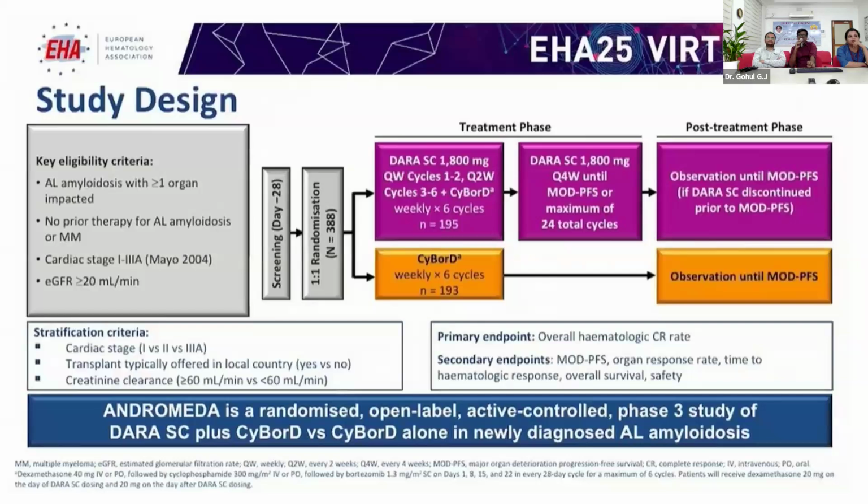Now coming to the antibody trial, which demonstrated the use of daratumumab. They randomized 330 patients with AL amyloidosis with more than one organ involved, no prior therapy for AL amyloidosis, cardiac stage based on Mayo staging 1 to 3A, and GFR more than 20 ml per minute. In this randomization, they divided patients into two groups. One group was given daratumumab with cyclophosphamide, bortezomib, and dexamethasone. The other group avoided daratumumab, receiving cyclophosphamide, bortezomib, and dexamethasone. They were observed until there was major organ deterioration.